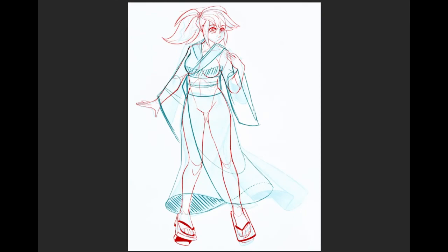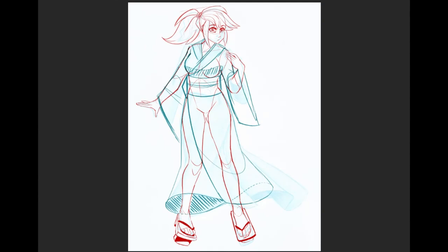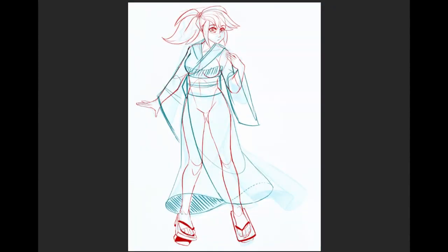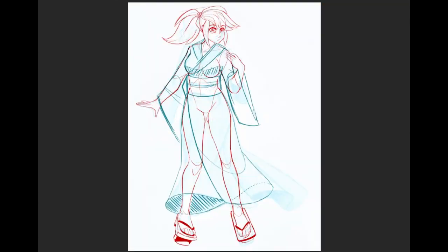So let's do a little compare and contrast. I think we've uncrossed the legs, pushed the shoulders down a little bit, and made the pose a little more natural. Definitely made that head bigger. So let's try this out for size here. Let me know what you think. I hope that will get you a little closer to your artsy dream.